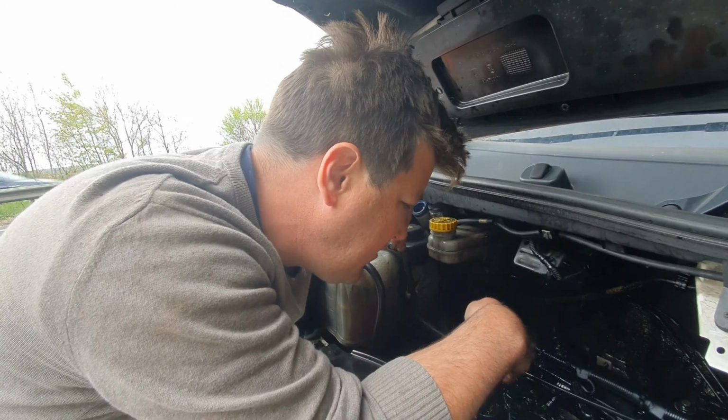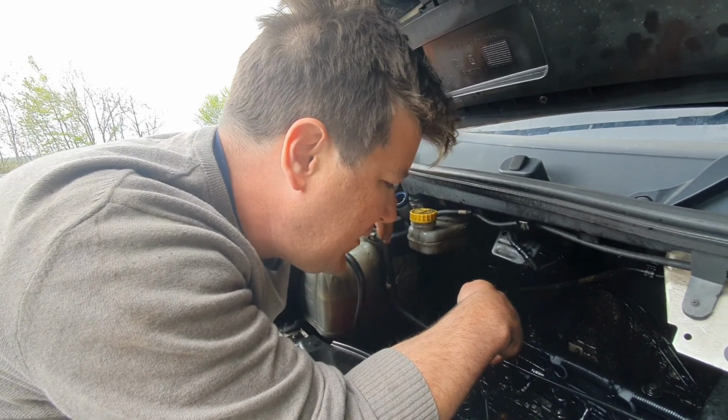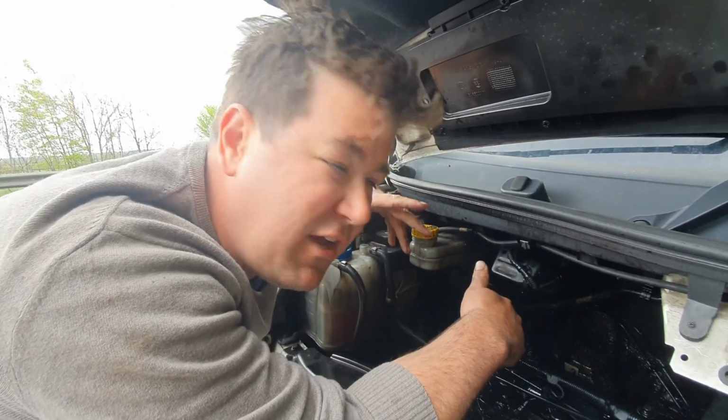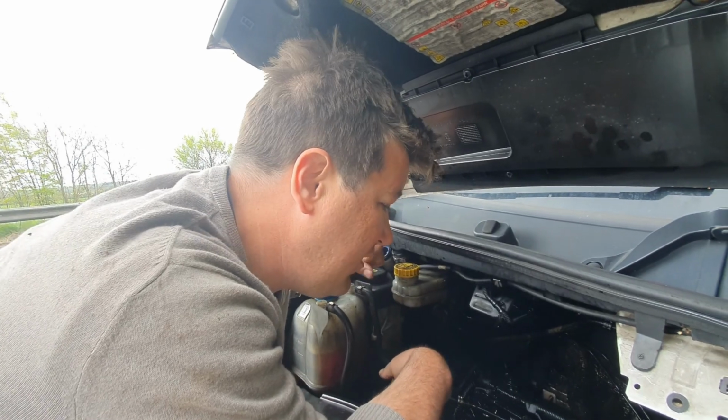So I'm gonna try and put something in there to maybe try and hold the oil down. We've only got about an hour left, and we can try and maybe nurse it back to the bank. But this is a fault from the garage. I mean, we paid for this to be repaired. So, no, not a happy camper right now.